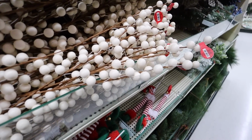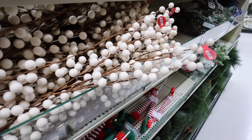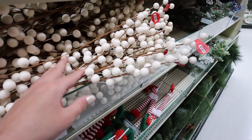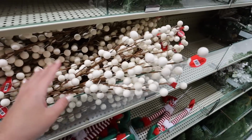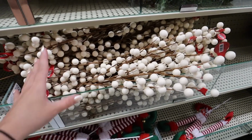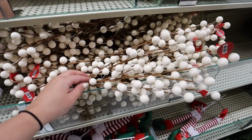These little cream berries are adorable if you're trying to do a very neutral Christmas tree. These are $2.99 each, and they're so great when you fluff them up. These would also just look really nice and complement almost anything I've just shown you because they are so neutral.